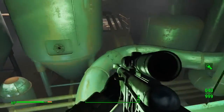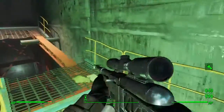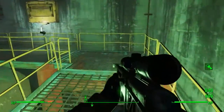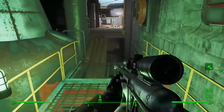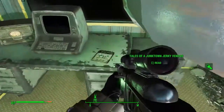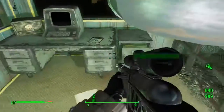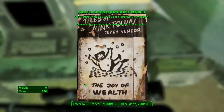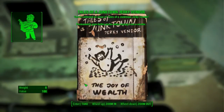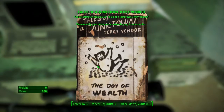Jump onto here and then over onto this catwalk. Then walk along this pipe onto the next set of pipes and down. That is how simple it is really. Keep making your way all the way around, balancing across that pole and onto this platform. And again at the end, make sure you don't fall down. Go on these pipes, and once you hit this metal room here, it's kind of like a control room for the brewery. Head in and pick up your next issue of Tales of a Junktown Jerky Vendor, which is called The Joy of Wealth. So yeah, pretty easy once you know the actual route, but to actually get up here when not knowing, it's very easy to get confused. But there you go, that is issue number 6.